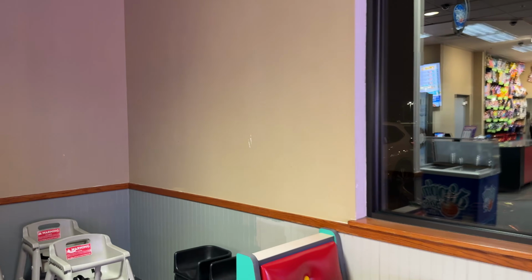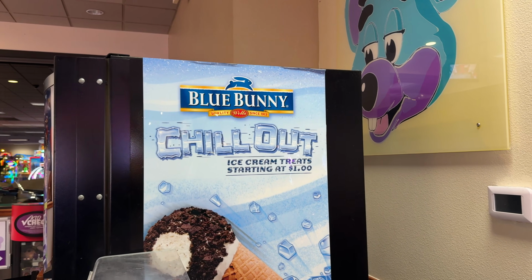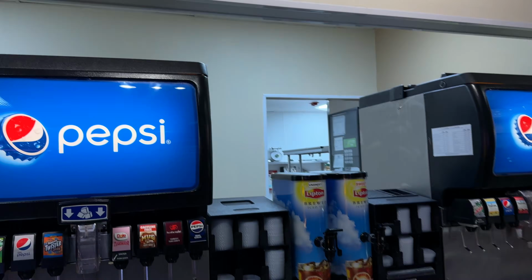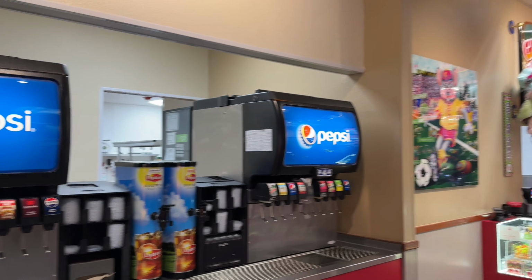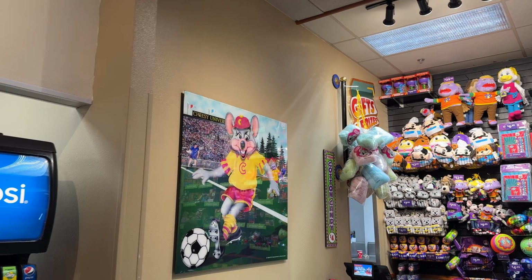And now we are going to go over to this little alcove where the high chairs are. They have a spotlight on the ceiling, which is turned off or burnt out, and they have no art, which they should have a piece of art there, but they do not. But they do have this one large Warhol here. It is the yellow one, because we saw the other 2 earlier, and they have it behind the Blue Bunny Chill Out machine. Now we have the 1992 beverages sign and the wooden kitchen sign right there. Those are nice. Then they have the Pepsi machines with an Avenger Caution Wet Floor sign. And then we move over to the Soccer Stars piece from '99 on the left side of the prize counter, and they have the Gifts and Prizes sign, which the bow area on the prize is starting to come apart.